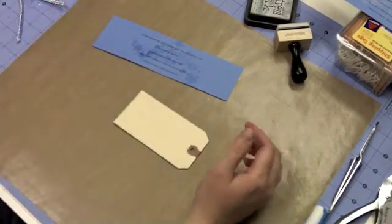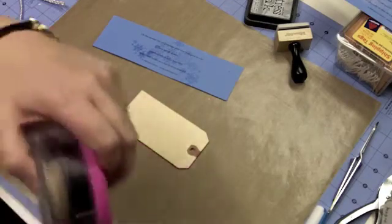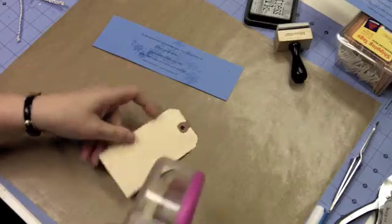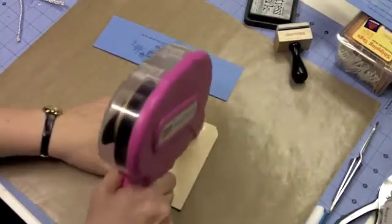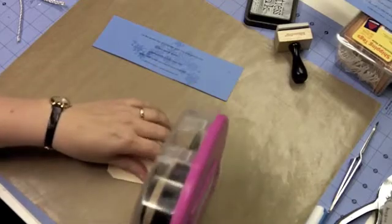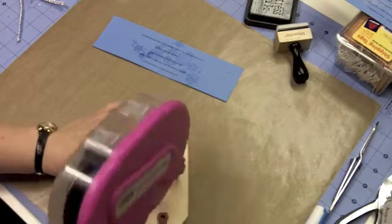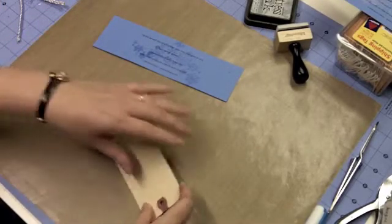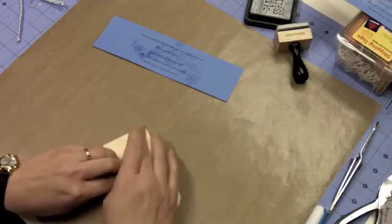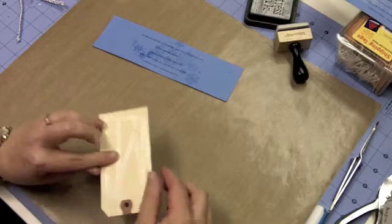Now, I found that for me, it was easier to leave this hole like this for the back side, and for me to apply my adhesive to the back of the tag. And then I can go back through and trim up my top layer. But this way I could kind of center my phrase and see what I was doing.